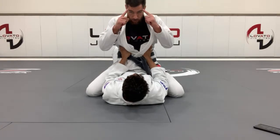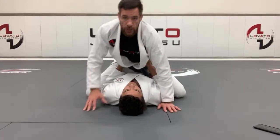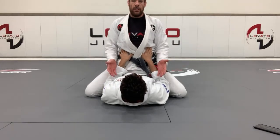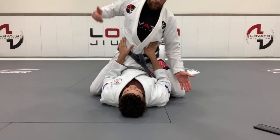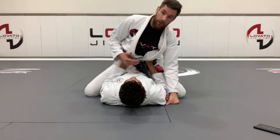If my head goes forward and I'm like this, now he lifts, and this is when I have to post. So here, I can stay here all day and strike. He lifts his hips, I ride it. And usually, once his hips go down, that's my time where I could then lean forward and do a big strike.